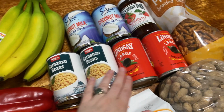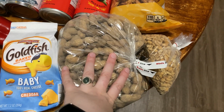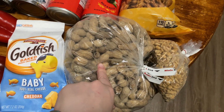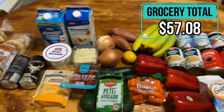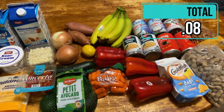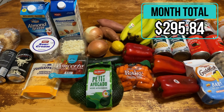And then we got some more garbanzo beans and some olives. And then for snacks, we got pretzels, shelled peanuts, and then peanuts in the shell. And then we also got some goldfish. The total for everything that you see here from Winco was $57 and some change. And we'll go ahead and add that to this month's total.